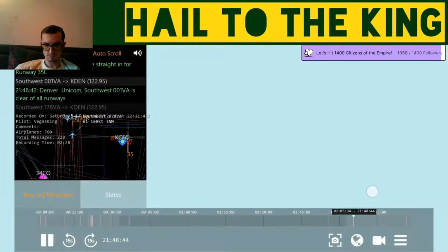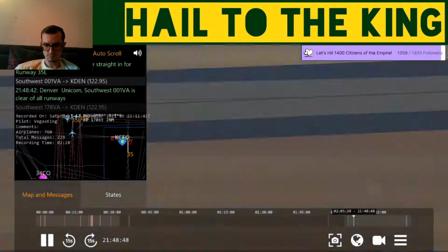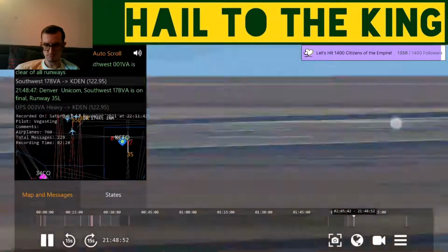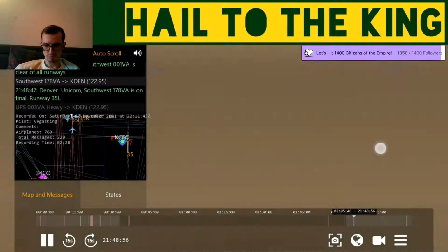Denver Unicom, Southwest 001 Victor Alpha is clear of all runways. Denver Unicom, Southwest 178 Victor Alpha is on final, runway 35 left.